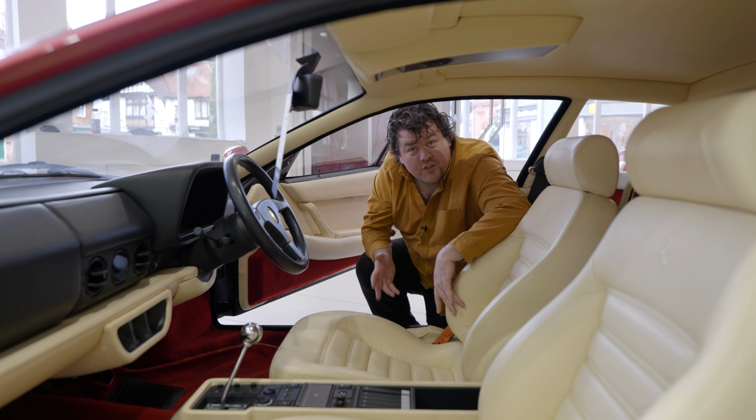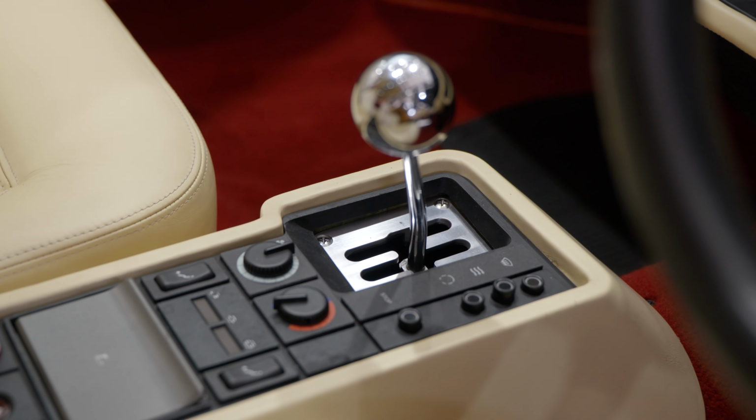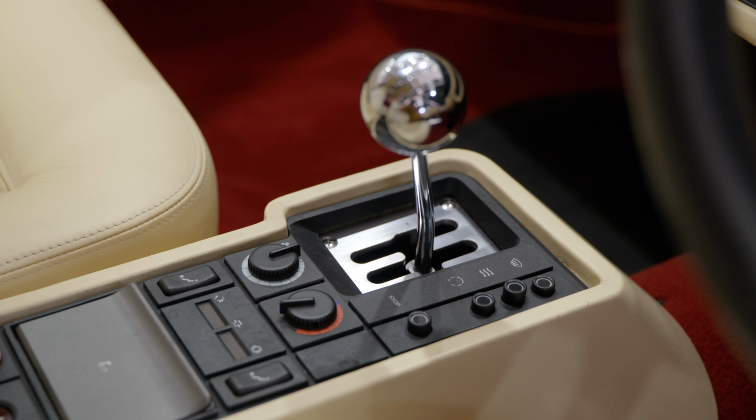Unsurprisingly, something like this 512 doesn't really have much in the way of driving modes that you need to worry about, but there are a couple of things that I should draw your attention to. Firstly, the world-famous Ferrari gated shifter. Now, in a 6-speed car, works pretty much how you might expect it to.